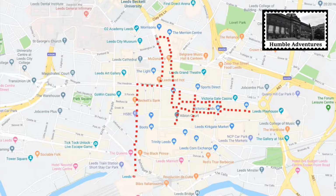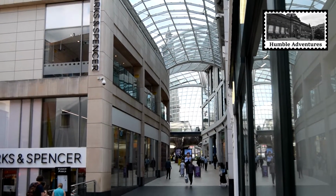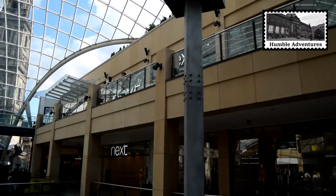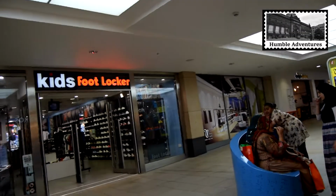So now we begin to head back towards the train station, up Albion Place towards the Trinity shopping centre. Here you have a good mix of shops which are mainly for the slightly higher budget, such as the Lego shop, Moss Bros, Next, but they also have budget friendly shops such as Primark and Claire's Accessories. The best thing about Trinity though is the food.